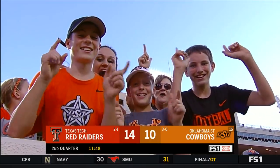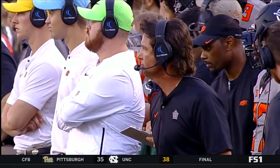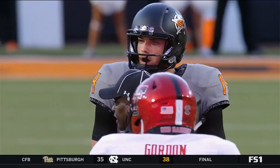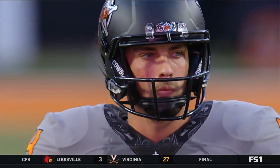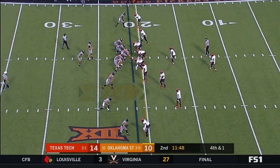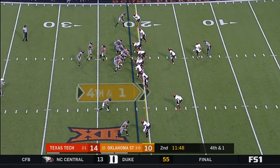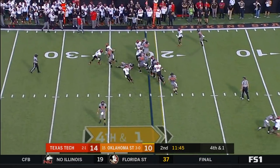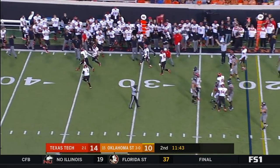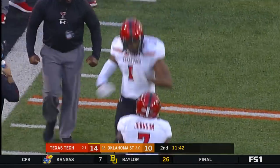Welcome back to the 2nd quarter. 14-10 your score. Tech on top. Here is 4th down in about 1 for Oklahoma State. Taylor Cornelius, Justice Hill in the backfield. They give it to Hill, and he stopped short. Jordan Brooks came firing through, making the stop. The junior out of Houston.